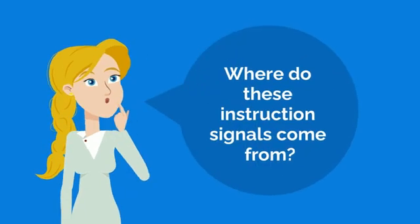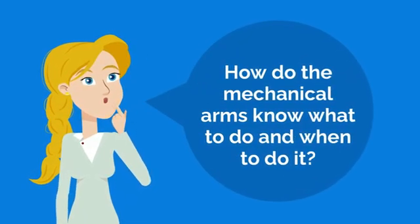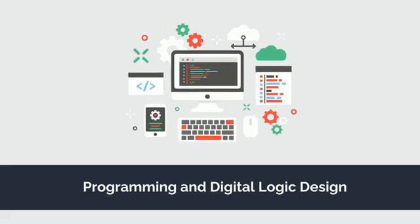But where do these instruction signals come from? How do the mechanical arms know what to do and when to do it? This leads us right into the programming and digital logic portion of the design.